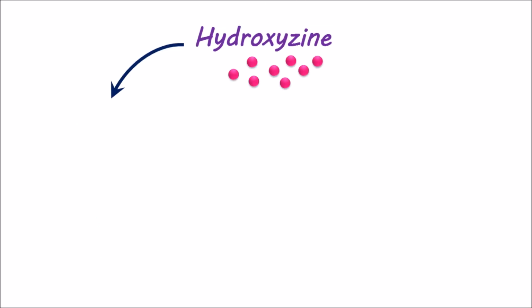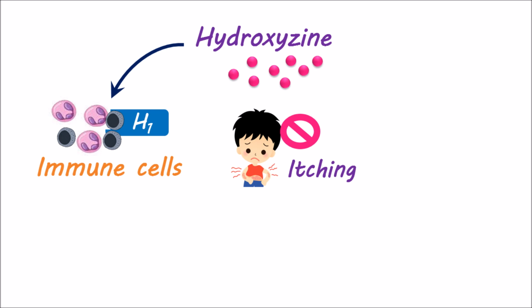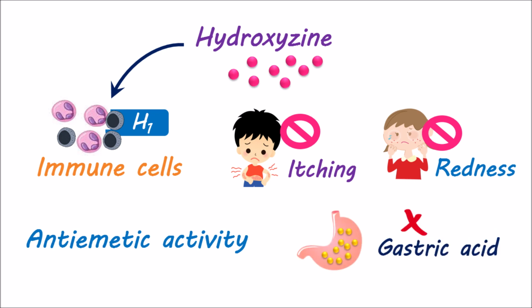Similarly, it blocks the action of histamine on immune cells and blood vessels. This results in a reduced allergic response, controlling itching, swelling, and redness of the skin. It also shows a little antiemetic activity. However, it doesn't reduce gastric acid secretion as it is controlled by histamine type 2 receptors.